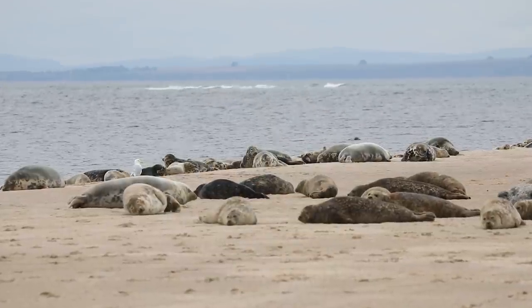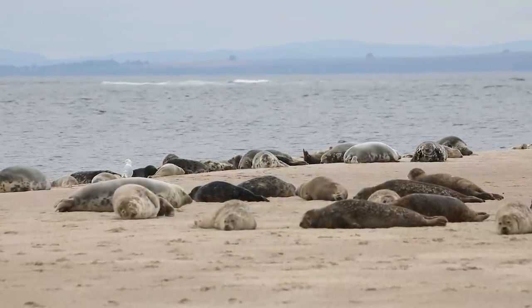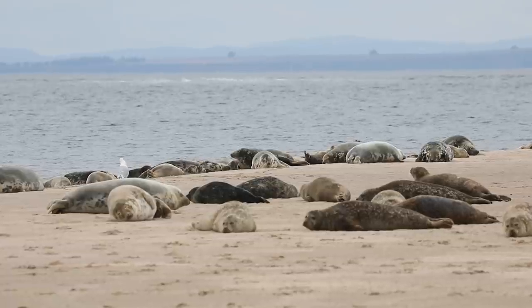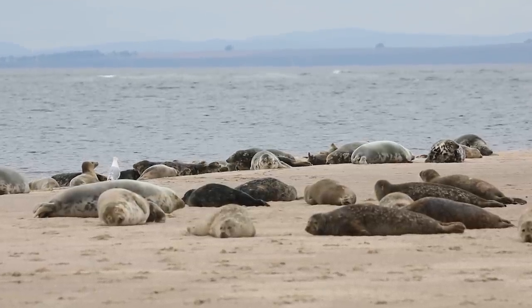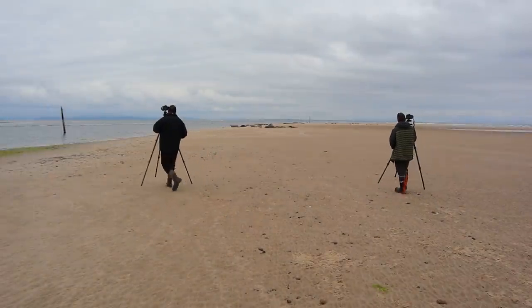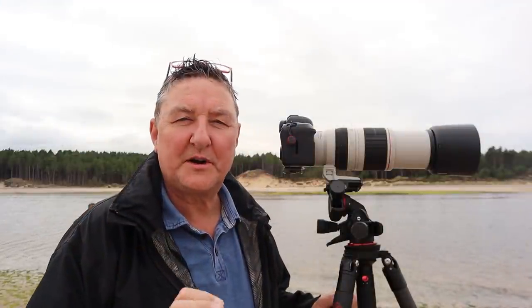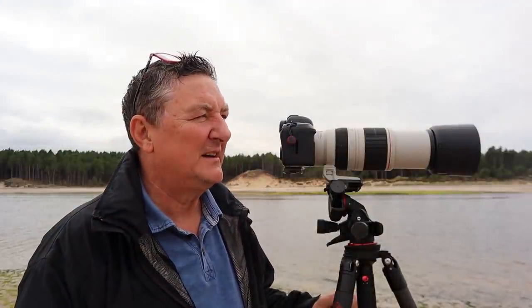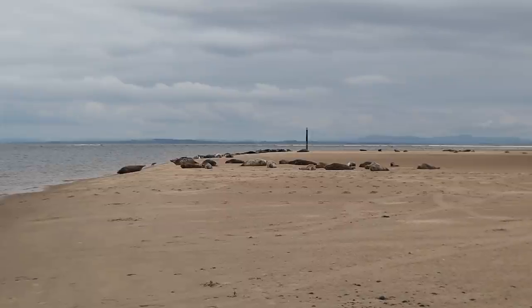It's just fantastic. I think we can get a bit closer, Gaz, what do you reckon? A little bit at a time. Yeah, I think we can definitely get a bit closer. Edging closer and closer, but I think this is probably our limit. I'm going to grab a couple of shots from here, then to spice things up a bit.